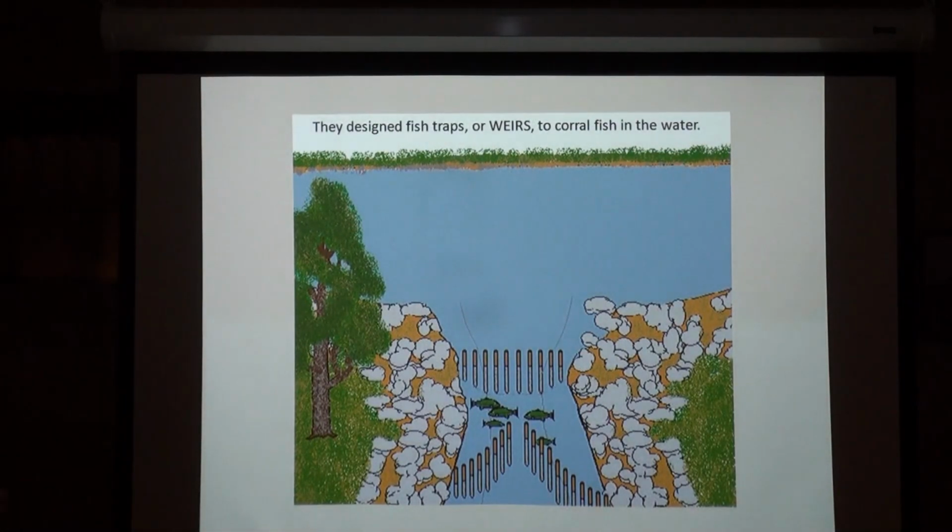They also built corrals in the water, and there's a great description in Schoolcraft back in 1820 of going up the Ontonagon River about 4 miles and coming across a huge weir or fence or trap that was designed to keep sturgeon. The sturgeon come into the weir, they can't get out. They're in a nice little, if you will, fishbowl for people to go right out and take them at their leisure to use for food. So they had lots of different designs of fish technology.